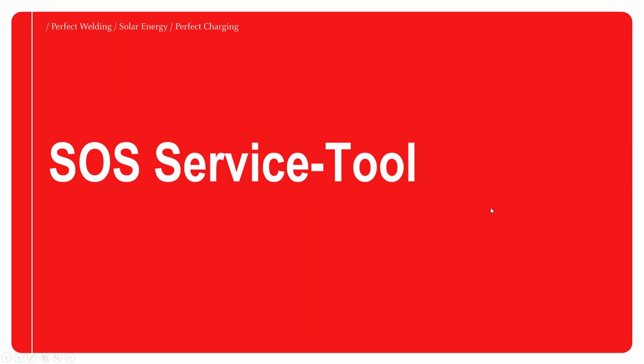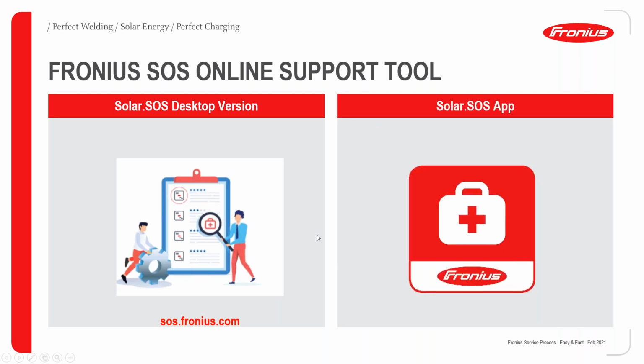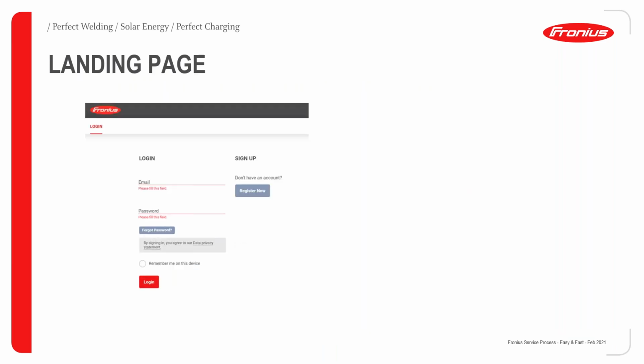So, the SOS service tool. As I mentioned, solar online support, FRONIUS, we call it solar.sos. If you go to sos.fronius.com, that's the desktop version, or if you go to your mobile phone or your iPad, you can search for the solar.sos app. So both the desktop version and the SOS app are available.